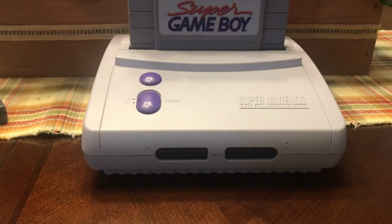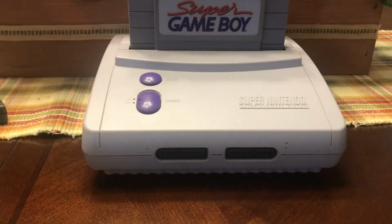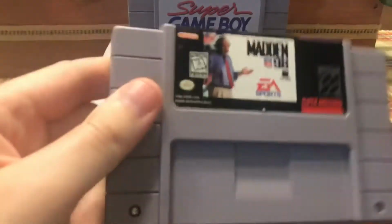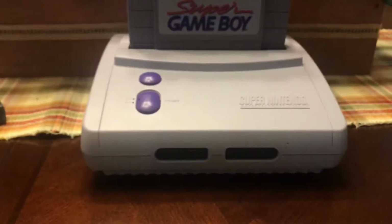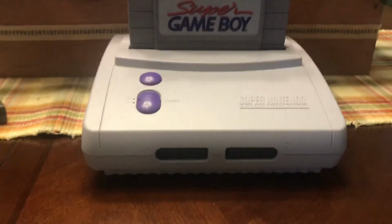Tecmo Super NBA Basketball. NHL 94. Pack Attack. Disney's Goof Troop. Label's really faded on this one. Madden 98. WrestleMania, the arcade game. Top Gear. We got Bubsy. Super Play Action Football.